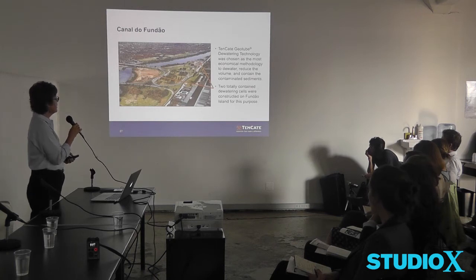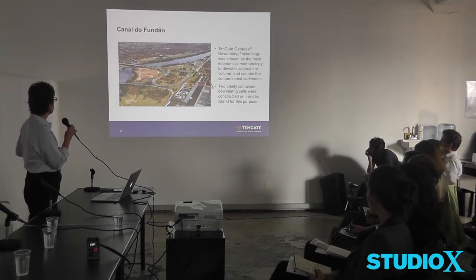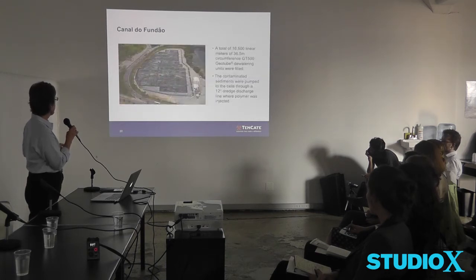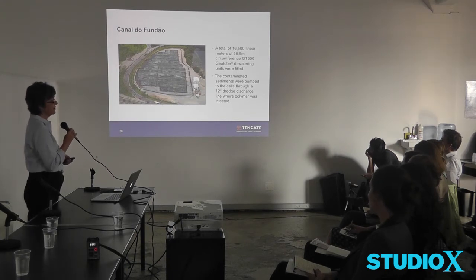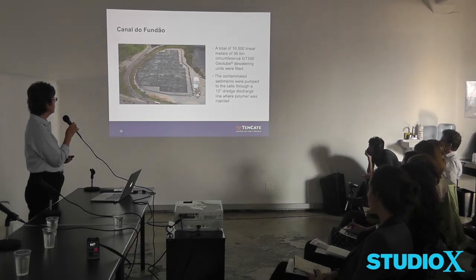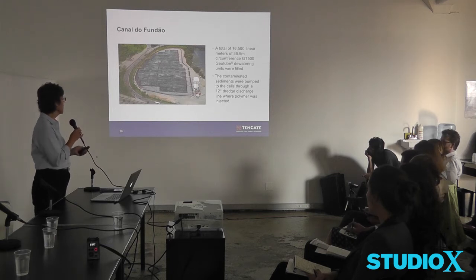TenCate Geotube dewatering technology was chosen as the most economical methodology to dewater, reduce the volume, and contain the contaminated sediments. Two totally contained dewatering cells were constructed on Fundão Island for this purpose. A total of 16,500 linear meters of Geotube units, these are 120 feet in circumference, were filled. The contaminated sediments were pumped to the cells through a 12-inch dredge discharge line where the polymer was injected.